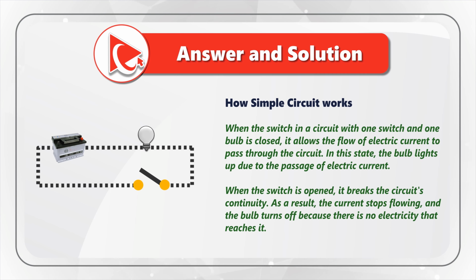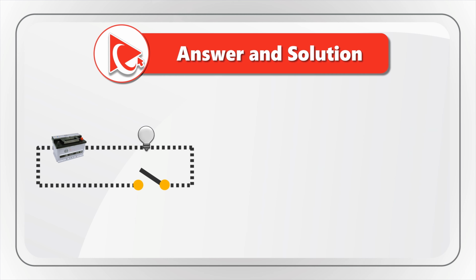it breaks the circuit's continuity. As a result, the current stops flowing, and the bulb turns off because there is no electricity that reaches it. Now, with the understanding of this simple circuit, let's go back to the original question.